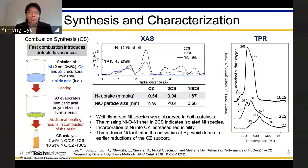The other characterization we performed was the temperature programmed reduction. Comparing the three curves here, we can apparently see that the incorporation of nickel into the zirconia increased its reducibility, and the reduced nickel during this reduction process facilitates the activation of hydrogen, which leads to the earlier reduction of the zirconia support in our catalysts. One additional thing is that the first peaks in the two catalysts were assigned to the adsorbed surface oxygen, which we believe is quite active, and in this previous study we've shown that it is responsible for the removal of coke accumulation on the surface during methane dry reforming.